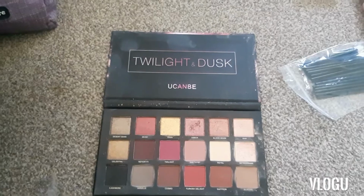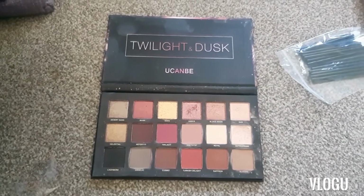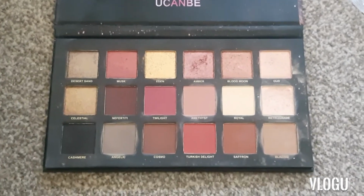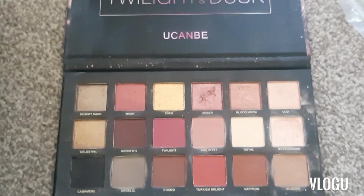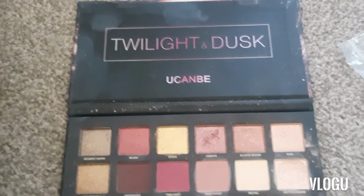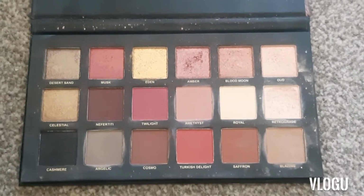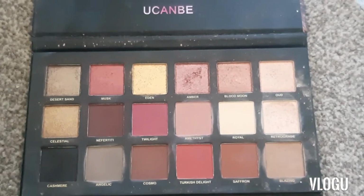So this is the Twilight and Dusk, and as you can see, guys, this is really used a lot. The absolutely beautiful colours here. They're all named as well. Forgive it, it is being cleaned because it is used a lot. They are again a dupe for Huda Beauty as far as I'm aware. You've got really, really nice colours there, very creamy.